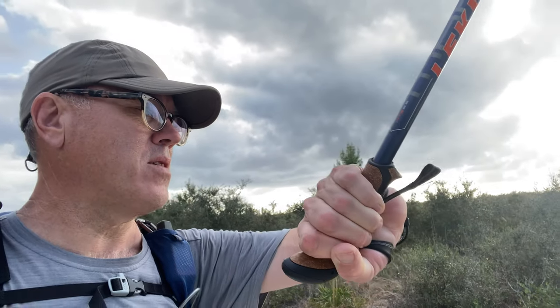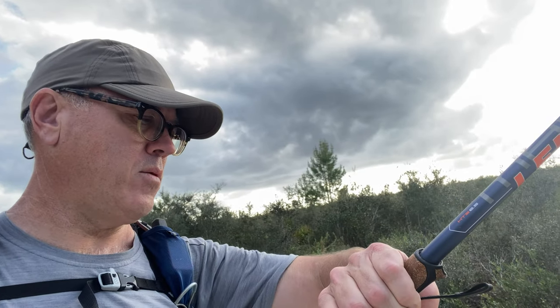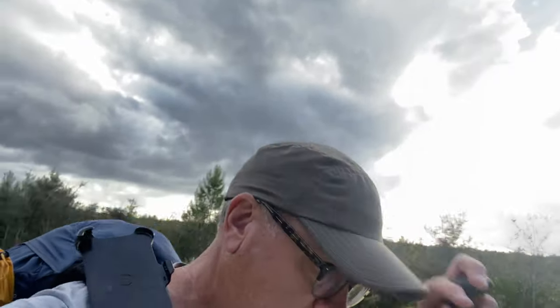So we're at the trail again. It is Sunday. Can't see my watch. The 21st of February, and we're back on the trail. So I had to wait a week. I think it was last Saturday that I got off the trail, so over a week.